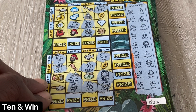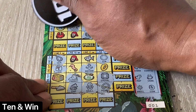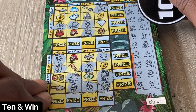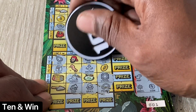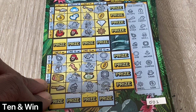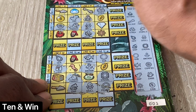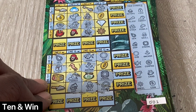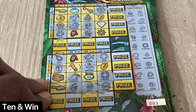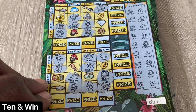Next we have a compass and a shark. Got a compass here on grid 1. Got a shark on grid number 2. Next we have a crab and a map. Got a map here on grid number 1. Got a crab here on grid number 1. Treasure hunt we are going. No crab and no compass on grid number 2.